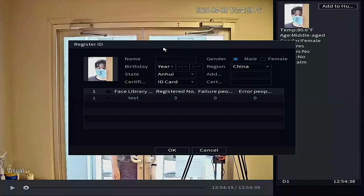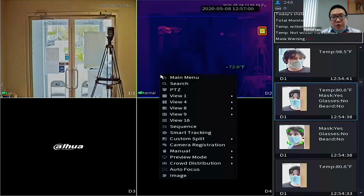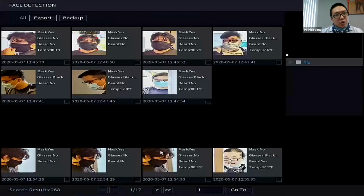From here, you have the option to add to whatever library you've created. You can state the name, the gender, add their ID card, a passport or anything, add the number there, and dump it into that library. In this case, I already added myself 3 times to this test library, or any other library that you might create. Employees, visitors, staff members. Now, if you didn't tag yourself into a library, you would just be dumped into what we call a stranger database. So whether you choose to add faces to this solution or not is up to your facility.